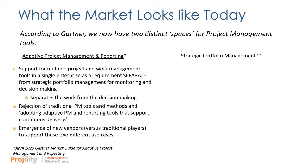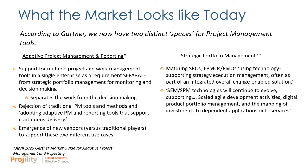So this comes from actually the 2020 Gartner market guide. On the right side, they separate this out. And this is where they talk about strategic portfolio management, that maturing strategy realization offices, or SROs, it's another 3-letter acronym, EPMOs, enterprise project management offices, and PMOs are, quote unquote, using technology supported strategy execution management as part of an integrated change enabled solution. And what that means is strategy is happening in one place, execution is happening in another. They're also saying that this market is continuing to evolve as things like scaled agile frameworks or SAFe, as digital product portfolio management, as mapping investments to different IT services and service delivery management is out there. These things are going to continue changing.